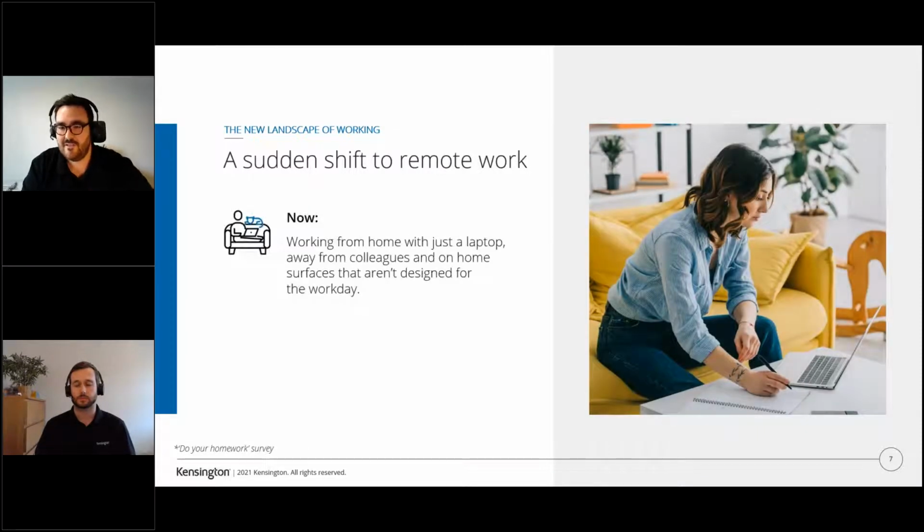If we look back at what happened when we did that sudden shift, many people were working from home with just a laptop, and myself and James, we're still in our home office, and I'm sure most of you on the call are as well. It is a reality for everybody at the moment that we're working in our home offices, which obviously aren't designed for work, and are not conducive to being productive all day. So there's a few things that can be done about that, obviously, and we'll talk about that in a little bit more detail later.